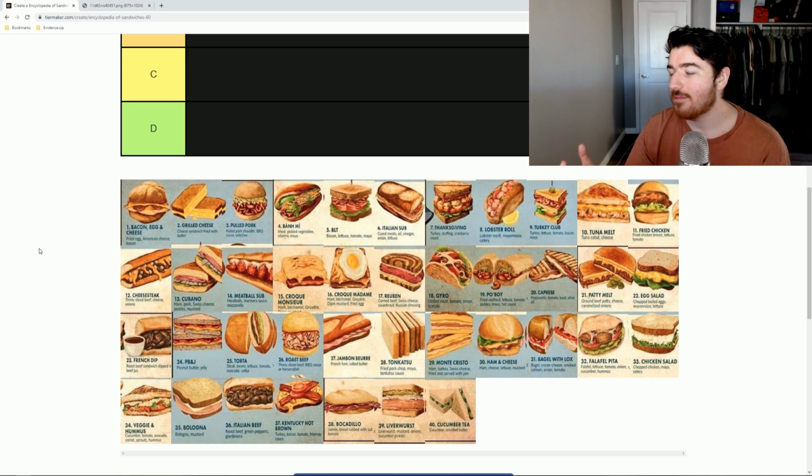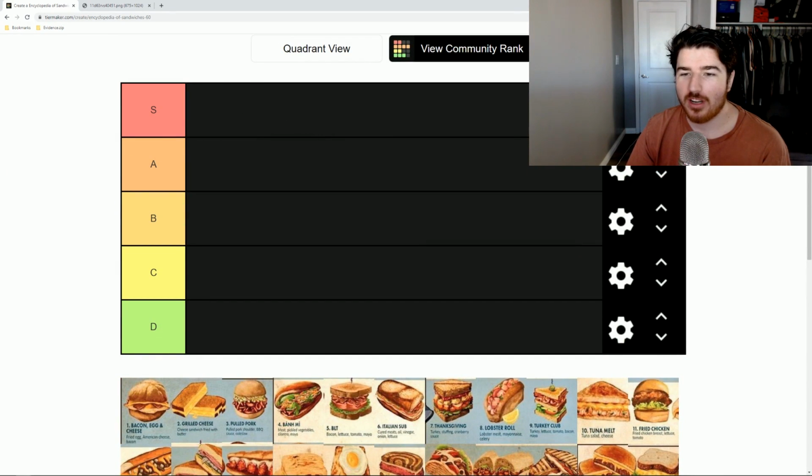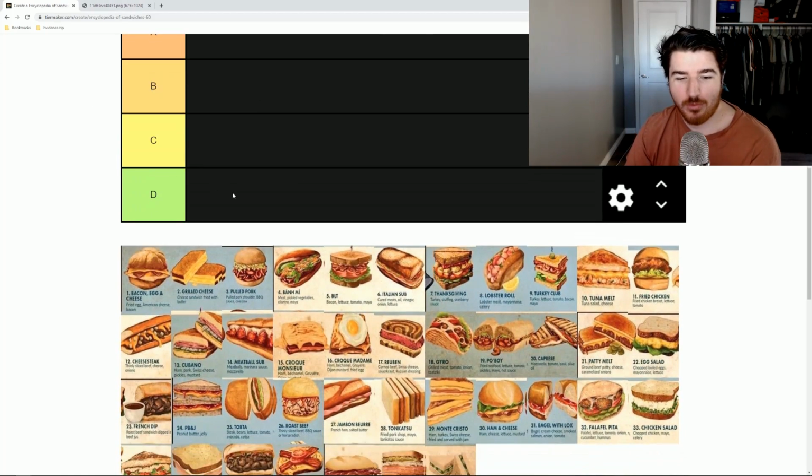But at the same time, there comes a cutoff at some point, because the sandwiches are so good that there's a 40 sandwich list, there's going to be like 30 in S tier. First and foremost, if I haven't had the sandwich or I haven't had a good version of the sandwich, I probably will not place it. So yeah, where should we even begin?